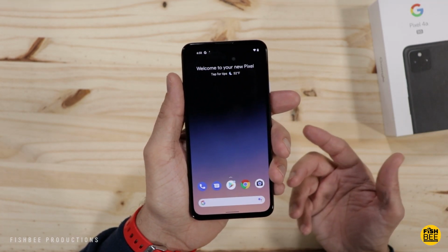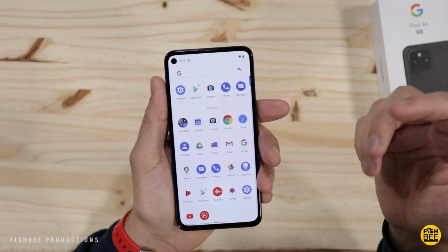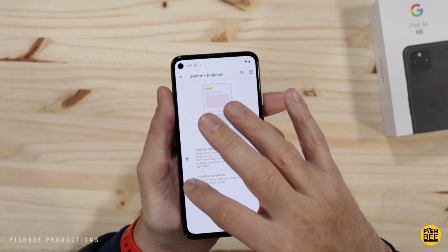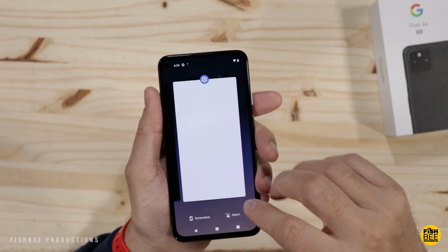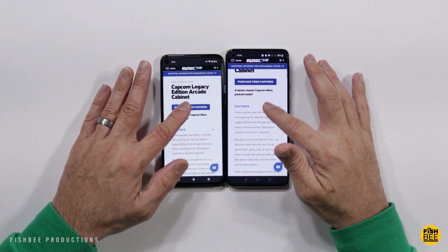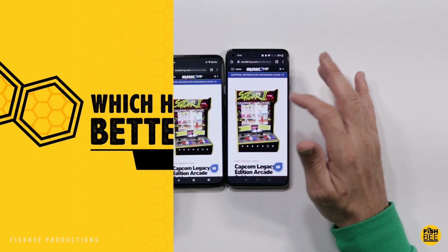There for a while after an update, I had to keep tapping on things at least twice to get the screen to recognize me hitting it. Luckily, it seems to be fixed now after another update, so I guess I can't be too upset about that anymore. But really, it's going to come down to personal preference on which software you like better. For me, I just prefer what OnePlus is doing a little bit better than Google.